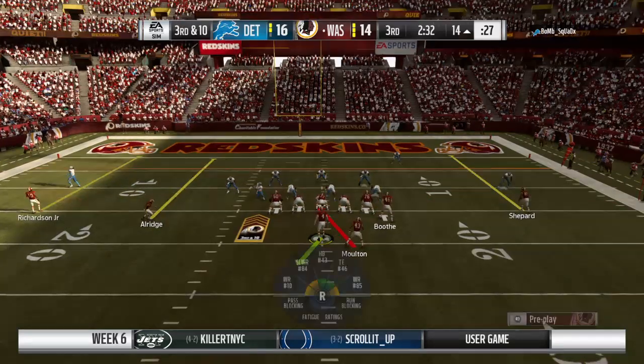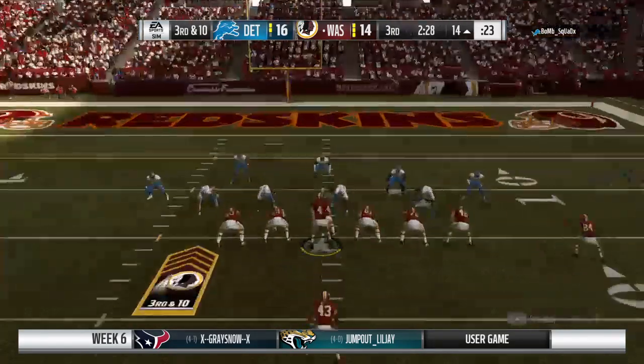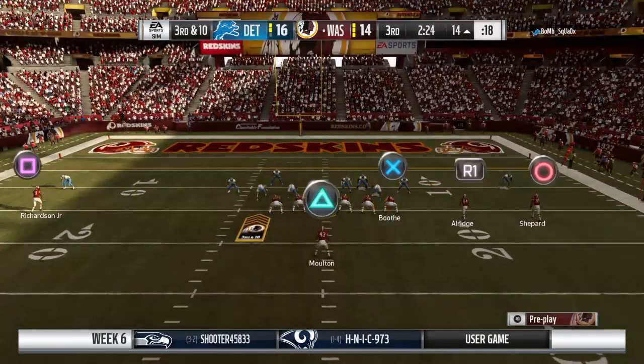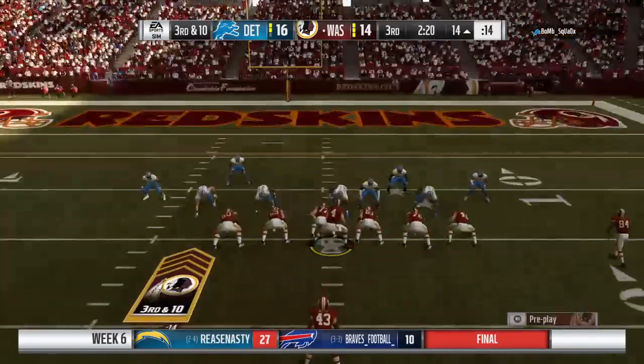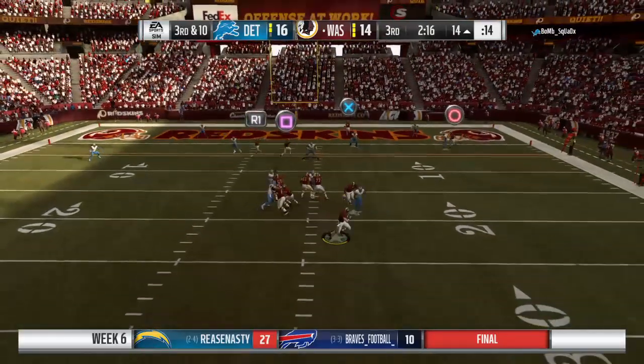Detroit! Detroit! Leopard! Leopard! Gone! Gone! Gone! Gone! The pressure drops off as they'll look to throw.